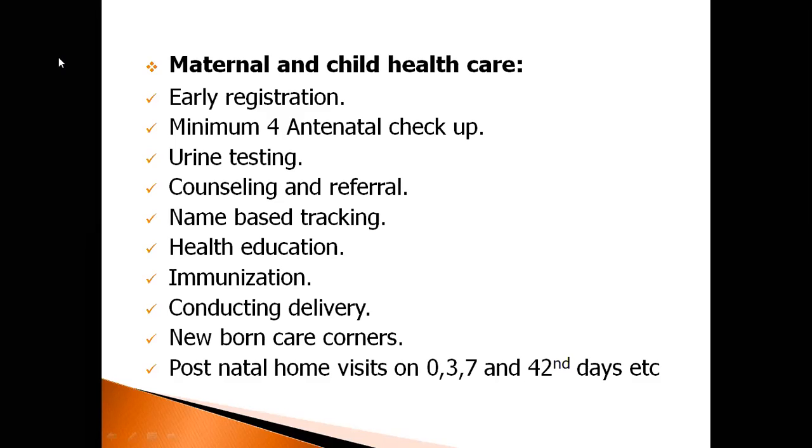Name based tracking is mostly related to the mother. Whenever a mother is pregnant, we try to track her, to make sure she has received all her antenatal checkups, and not only for her but also for her child. Later, when the child is born, we check whether the child has received all the immunizations needed as per the national immunization schedule. All of that we do in name based tracking.